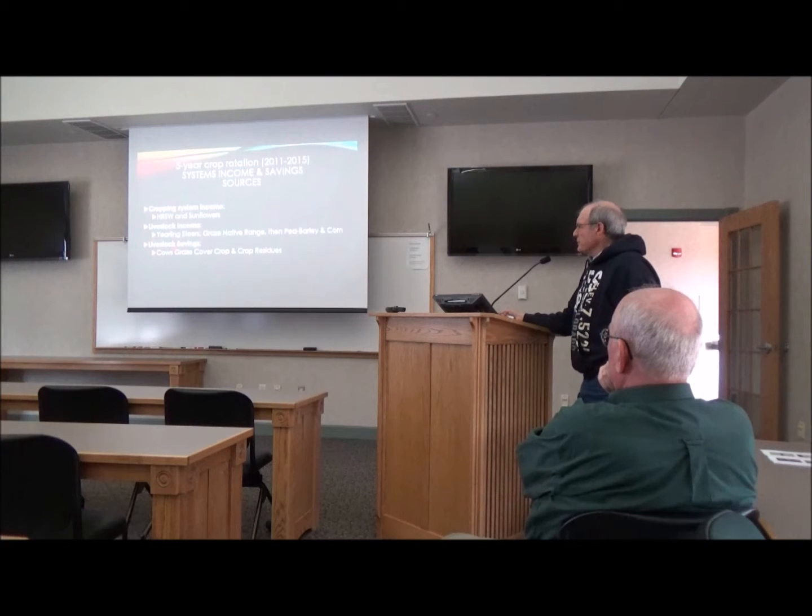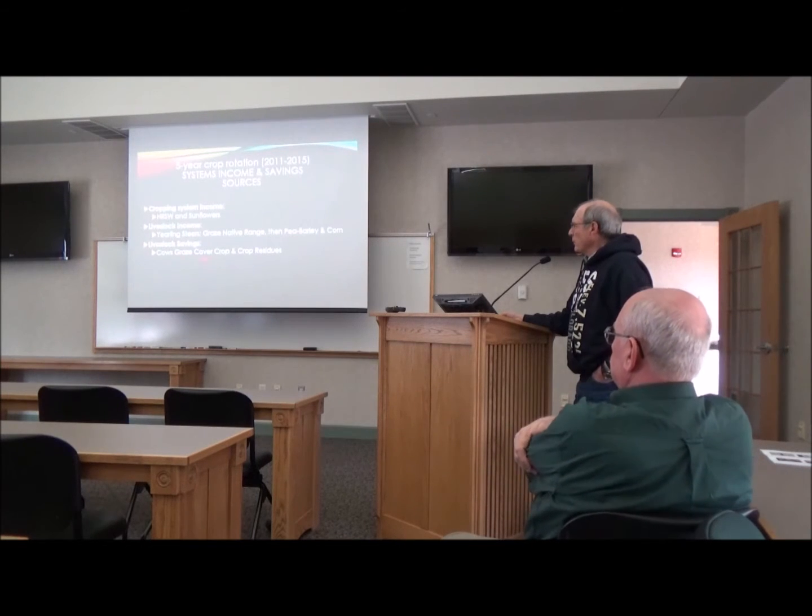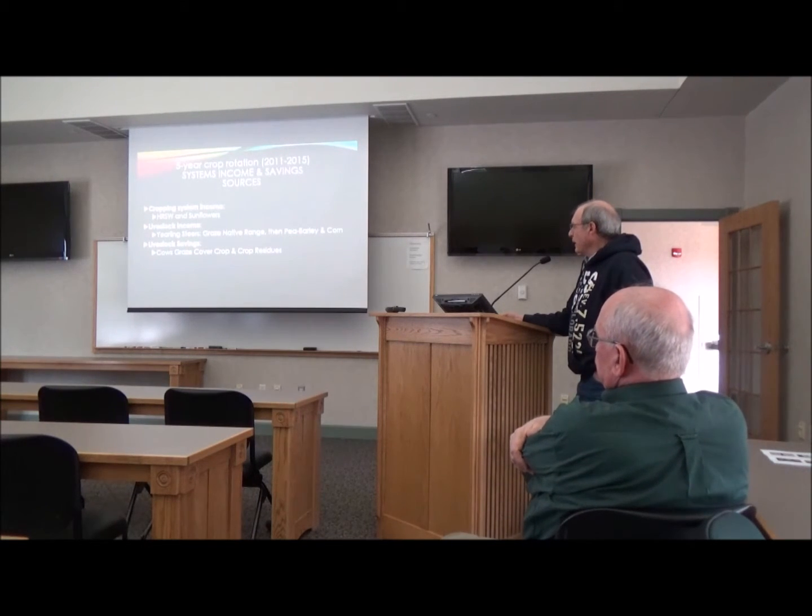And then, well, there's some savings. We've got cows that can graze some of these residues, cover crops, crop residues, corn residues, sunflower residue, and cover crops themselves. So we get grazing in two different situations. One where we have a fairly sharp increase in income, and another one where we cut the cost of maintaining cows.